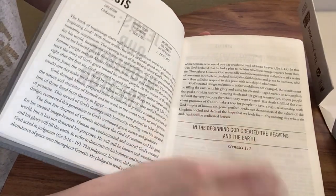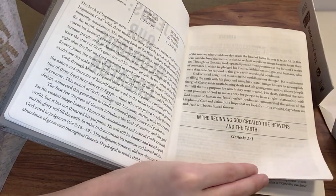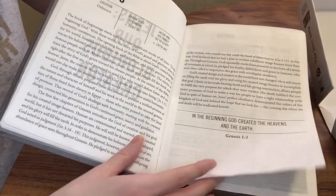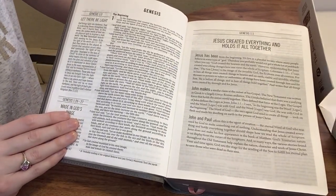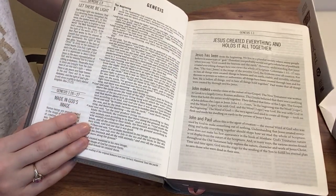The font size for some of the articles and the introductions here is significantly bigger than the scripture. This is probably more like a 12 or so, whereas the font in the Bible, as we see here, is a 9.5. I think it reads slightly small, but that's just my eyes. I could be wrong on that.